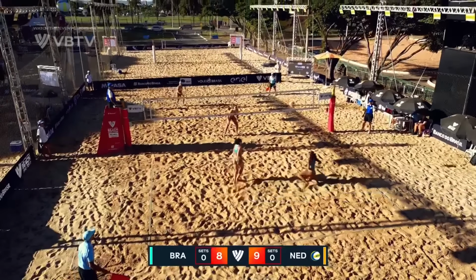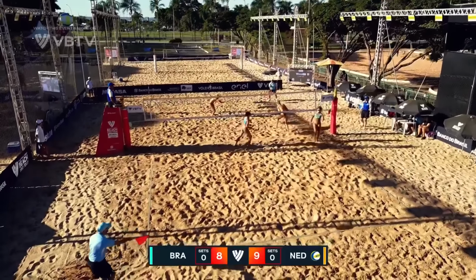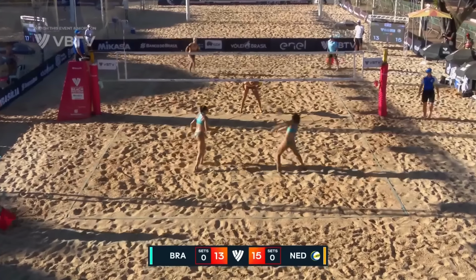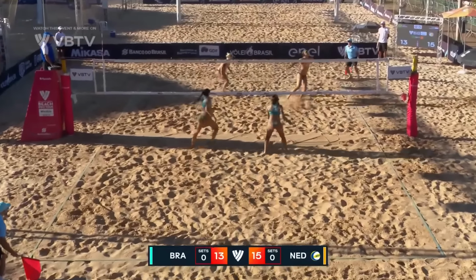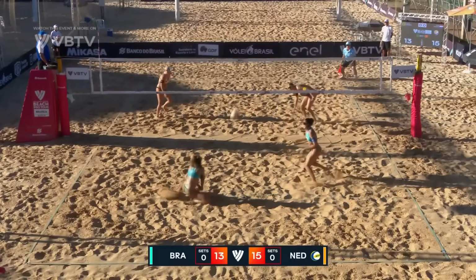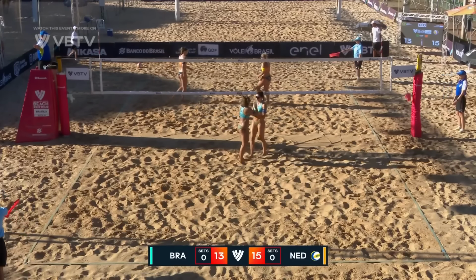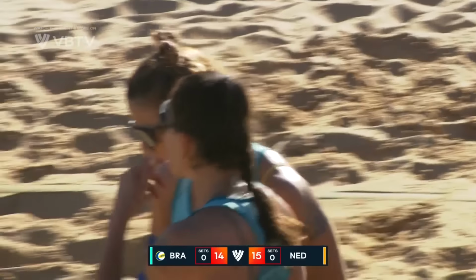Now the Netherlands having turned this set around, up 9-8, serving Barbara yet again, and catcher, perfectly poised, finishes with a good right hand. Targeting through the middle this time to Barbara. Comes easily to her left hand, but a beautiful touch on the peel from Stam. Barbara in control. And a wonderful poke, showing that whatever Reiser can do, she can do as well.